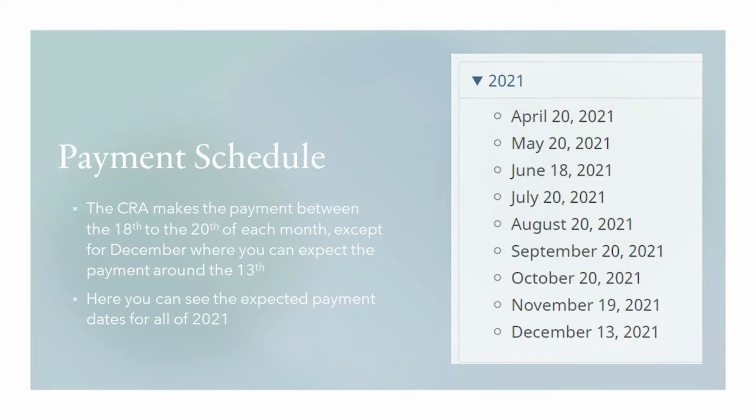So now you know what exactly a CCB is, how to apply for the CCB, when to apply for the CCB, and the calculation behind the CCB. Do you want to know when exactly that tax-free money hits your bank account? Well, here it is. This is a payment schedule for all of 2021. You'll notice that you can expect to receive the money in your bank account between the 18th and the 20th of each month, except for December, when the government pays out a little bit early on the 13th of the month. So this is the CCB program in a nutshell and how it works.